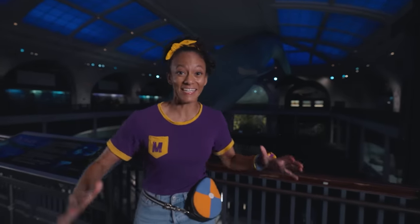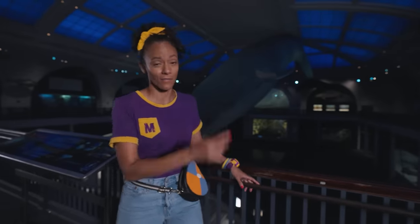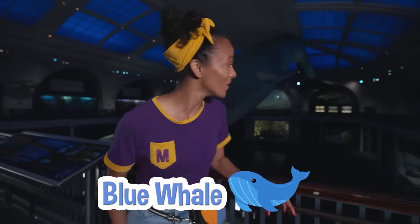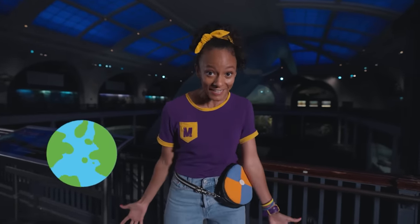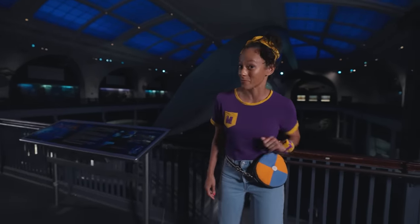Whoa, I'm inside of the museum. I can't wait to find the T-Rex. Whoa, that is definitely not the T-Rex. Do you know what that is? It's a blue whale. Oh, and look, I see a bandage on that whale. Even whales get boo-boos. Did you know that the blue whale is the biggest animal on the planet? It's so cool. Oh, I see someone over there who works at the museum. I bet they have more whale facts.